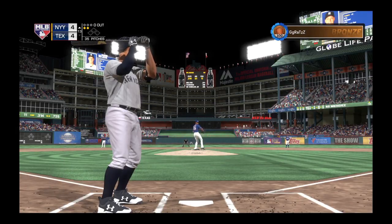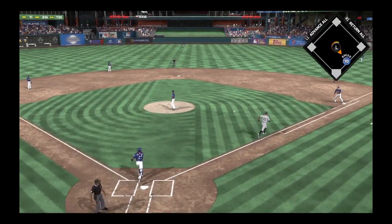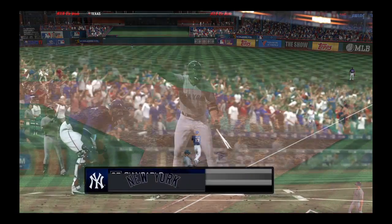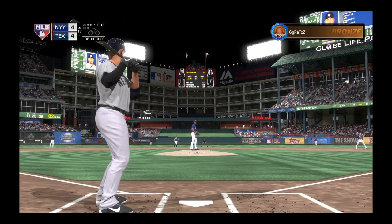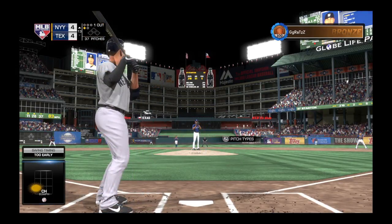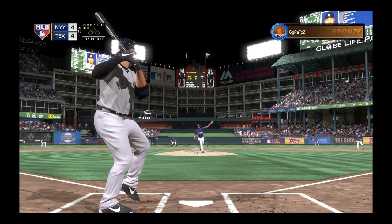Here comes another 0-2. Swing and a miss at one in the dirt. The throw down to first, one away. Digging in, Giancarlo Stanton. He was a double play victim last time around. And he jumps at a changeup, a swing and a miss. This lineup is flailing right now. They're having a hard time just making contact, let alone putting the ball in play.